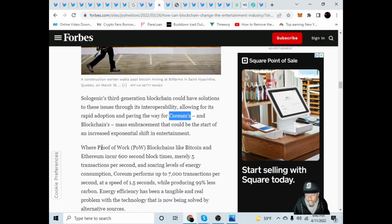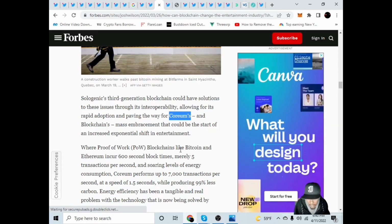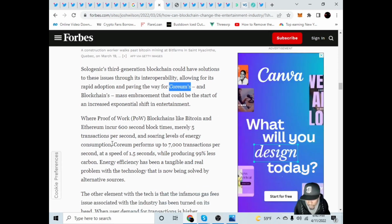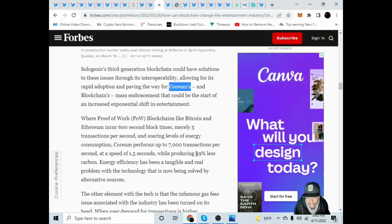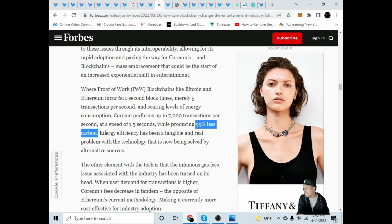Wow. Where proof of work blockchains like Bitcoin and Ethereum incur 600-second block times, merely 5 transactions per second, and soaring levels of energy consumption, Coreum performs up to 7,000 transactions per second at a speed of 1.5 seconds while producing 99% less carbon. Wow, 99% less carbon. A green blockchain. It's almost carbon neutral. Almost. 99% less. If we were to round that, it's basically 100. You could basically say that Coreum's blockchain is carbon neutral.